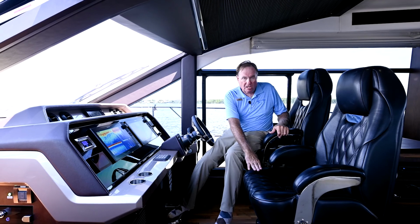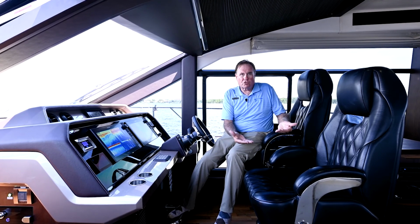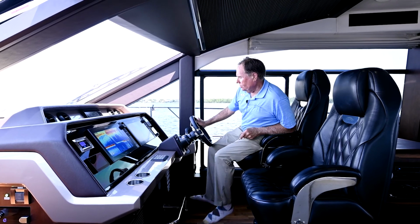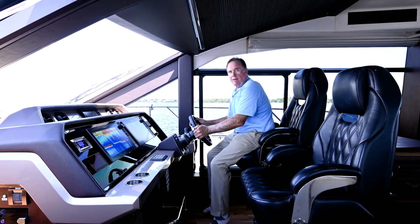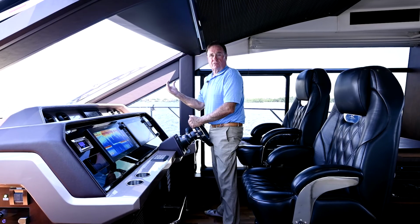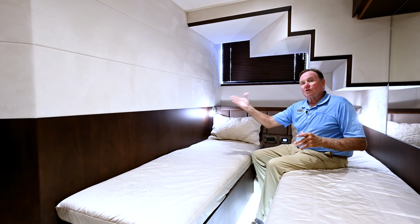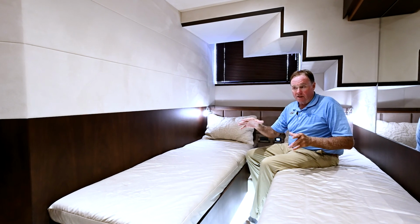You notice this seat's a little higher than this one. These beautiful seats will raise up and down. They move back and forth. So once again, you can really adjust how you want to drive the boat or stand up and drive it from this lower station. And we've got a great guest stateroom that's just across the hallway from the master stateroom.